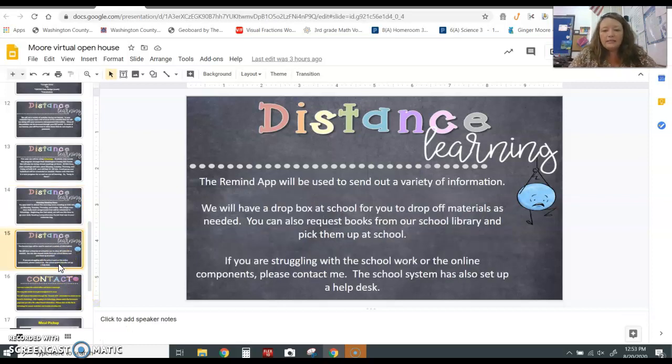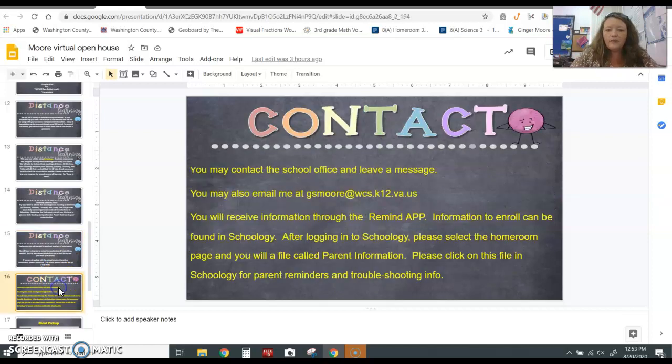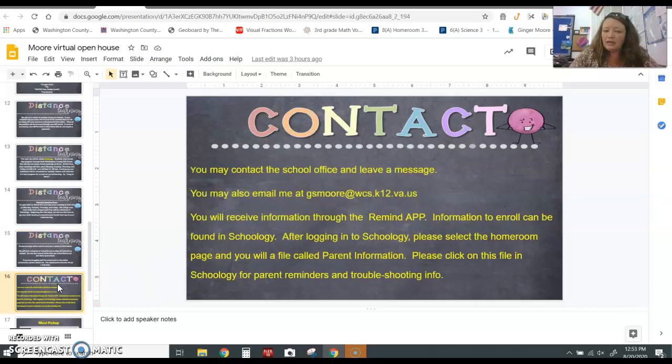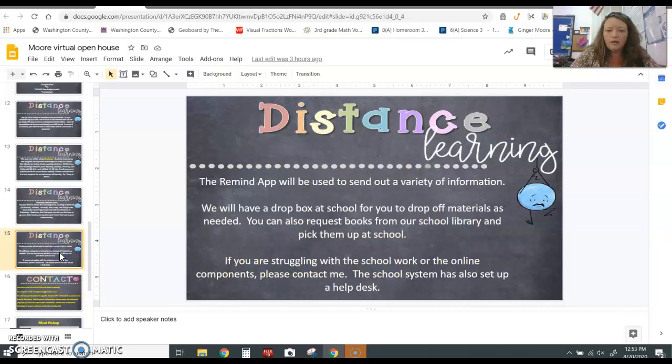The best way to contact me at school is to call and leave a message, to email me, or the Remind app. I think most people are on my Remind app right now, most parents. It gives me a message straight to my phone. We also are going to have a drop box for materials out front. And later on, you'll be able to request a library book, and they'll put the library book in your folder, and you can come and pick it up and then bring it back, and they will sterilize it for us.